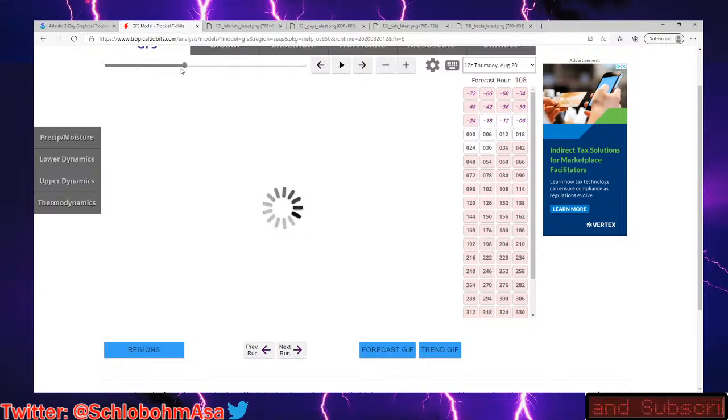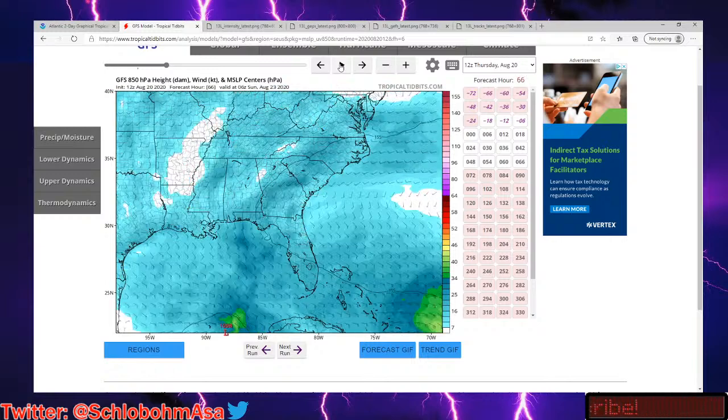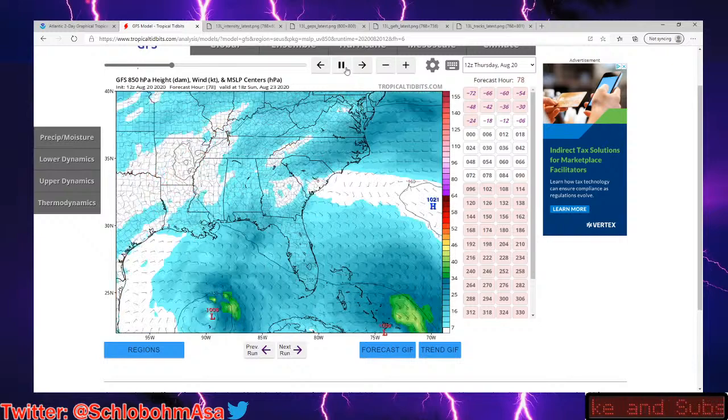Now I'll go ahead and drag it out to 60 or 54 hours out, just so we don't have to load data that doesn't show anything. Why did it just skip over 54? Okay, 60 and 66 have loaded up. That is 13 down there. Actually, that is 14 that you see just on the edge of the model screen right there. Let's see, we can go ahead and go up to 84.